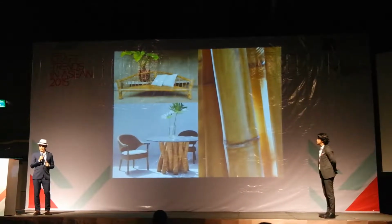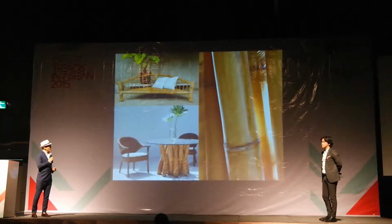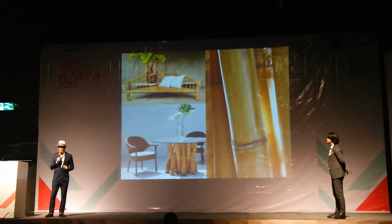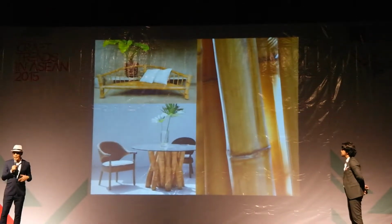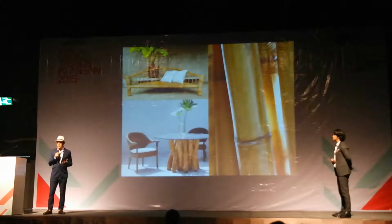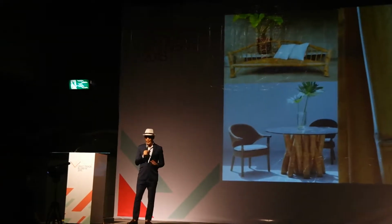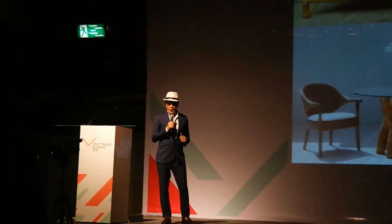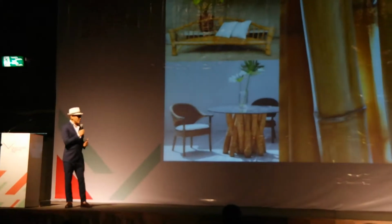I first worked with bamboo many years ago, and this was my first design, the clustered bamboo, and also the half-moon sofa. This design I discovered in the beach with fishing boats. They were outriggers, and that inspired me to work with this very humble material. And when I did the first collection, I took the photos to Bloomingdale's in New York, and they immediately were very interested, and they showcased it the following year in the Philippine exhibition at the Bloomingdale's.